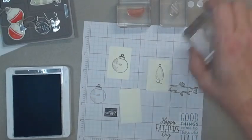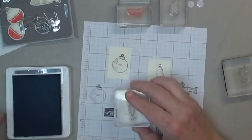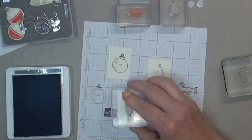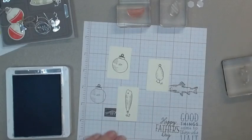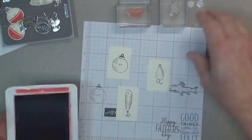I guess I used a different color when I did the other ones. Maybe I did. Okay, and then here's the little fish. There we go. All right. Now we're going to fill in the color. We're going to use Real Red, and then Mossy Meadow for the other two.